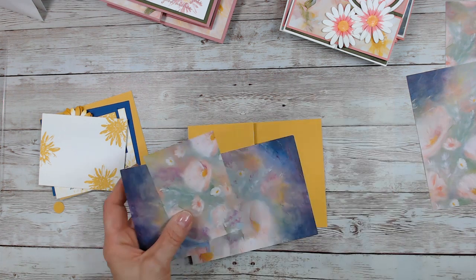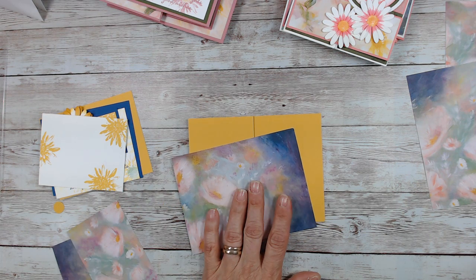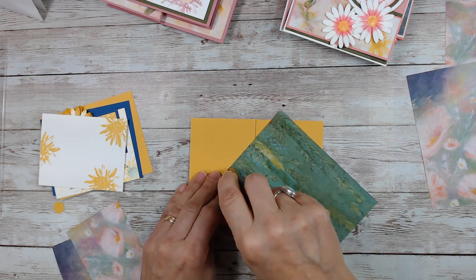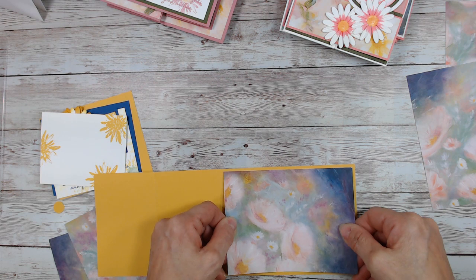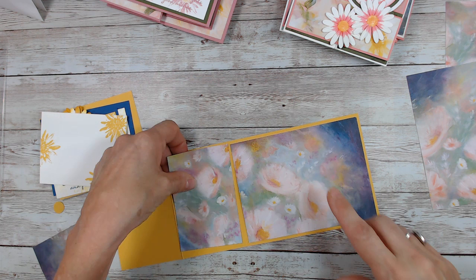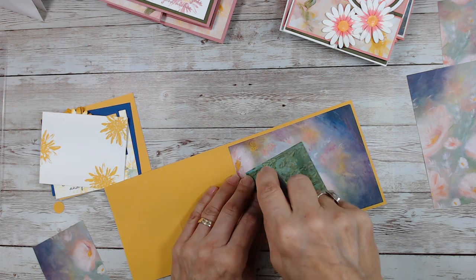Okay, so we got this, and then we got the other piece. So this one we're using 2. I could have used a different color cardstock and made another fold, but this is what I wanted here. So this one's going to come right here inside. Now we're going to take one of the 2 5/8.